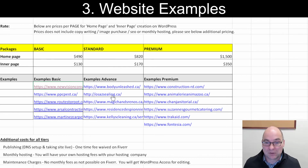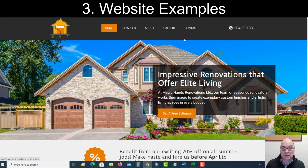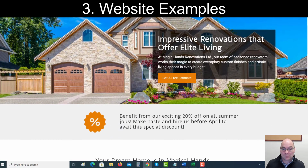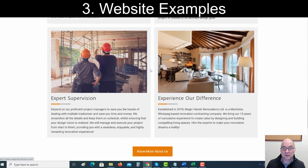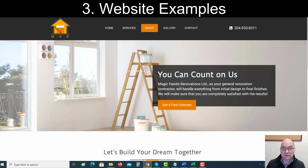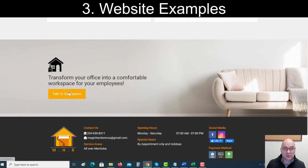Let me show you a standard plan. Let's click on one of these here. So this is a nicer designed website. We've got a lot more pages on this one. Got a nice call to action here. Get a free estimate, which is click to call. Your dream home is in magical hands. You can see all the different services. Know more about us. Nice footer with social icons. And talk to our experts.